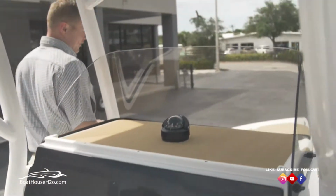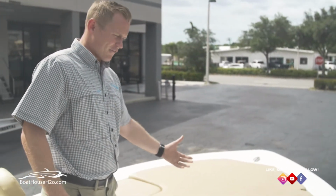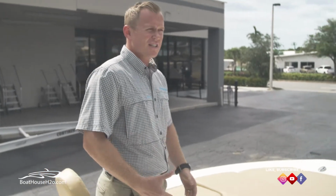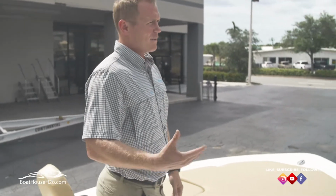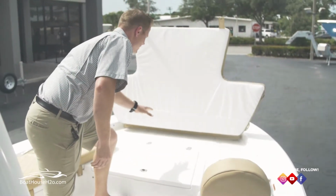Again, another benefit on these bay boats, nice open deck, whether you're using it for fishing or you outfit it with all of your seat cushions, and it's a great spot at the beach, if you're hanging out at the lake at a sandbar, whatever the case may be there.